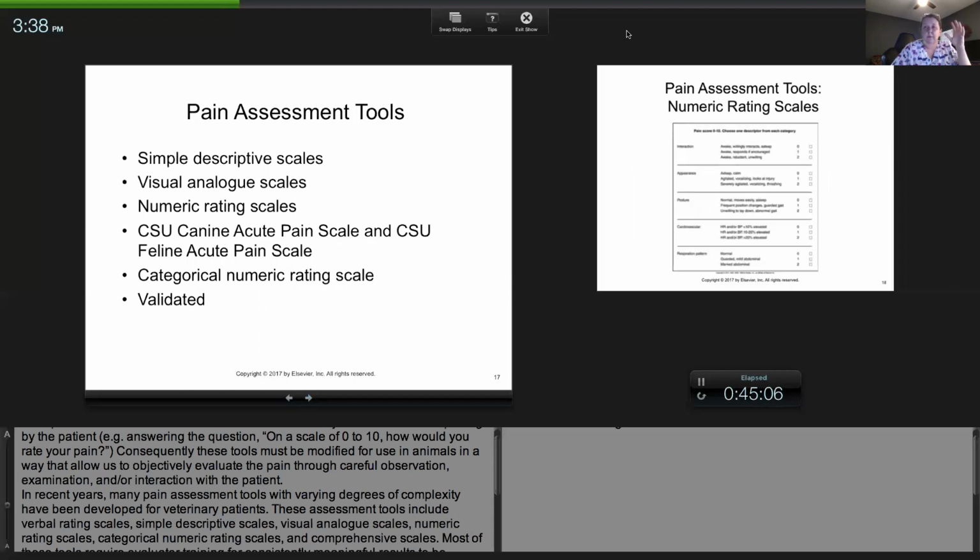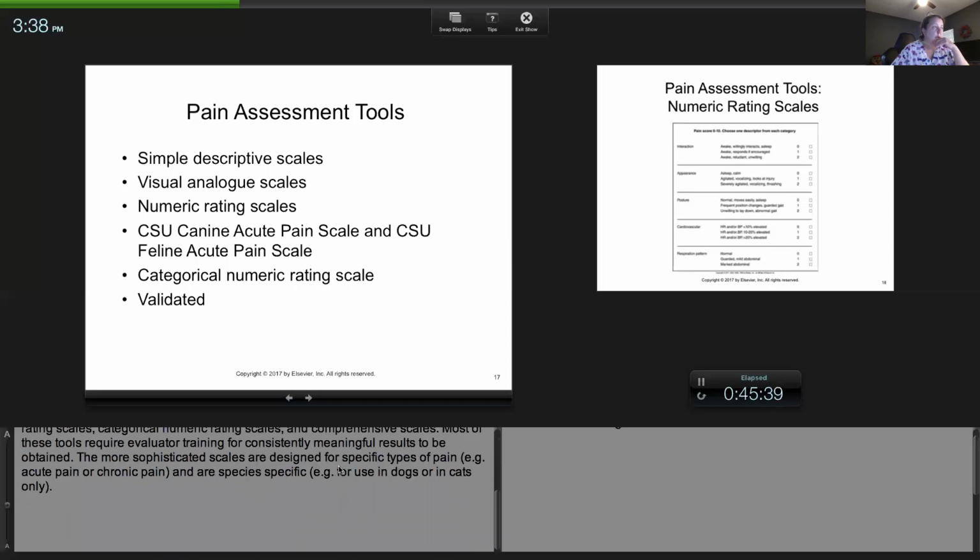How do we assess it? Sometimes it's just, I look at the animal and I jot down some notes. More advanced hospitals, veterinary teaching hospitals, and specialty hospitals are starting to use different tools, visual scales, acute pain scales. I will tell you, one of the leaders in veterinary pain management was CSU, which is Colorado State University. They came up with an acute pain scale and a feline pain scale. And this was done through research. For example, a pain assessment scale is those faces, 0 through 10 in people. But in animals, we've got to come up with something else.